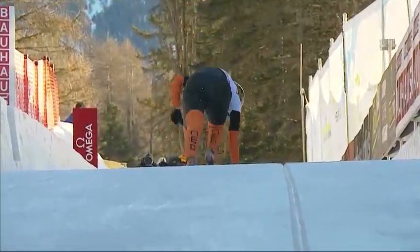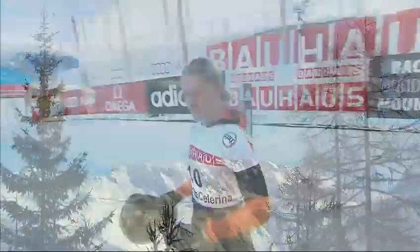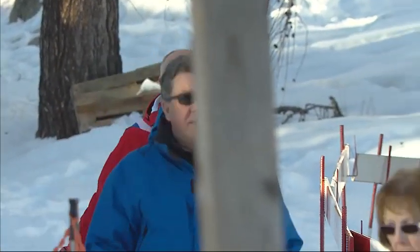Joska's got a really good, powerful start there. She's digging hard, and she definitely ran it over the crest there. That's what you want to see the athletes do. Get over the crest and accelerate downhill. The earlier you load, the less advantage you've got to take of that start ramp. Switzerland's Marina Giordoni leads here in beautiful St. Moritz. We still have another 19 sleds to come. Stay with us.